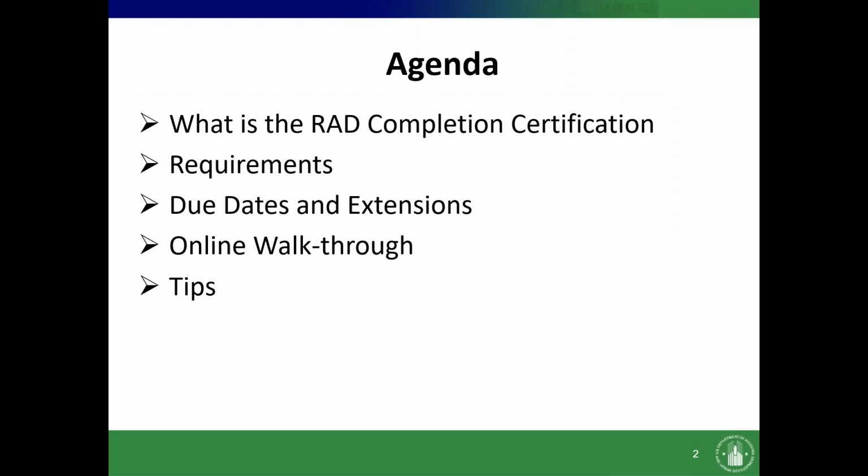And this morning we're going to do an overview of the RAD Completion Certification. We're going to start with what is the RAD Completion Certification, then follow up with some requirements, due dates and extensions, and then we'll actually do an online walkthrough, and then we also have some tips to help this process go smoothly.